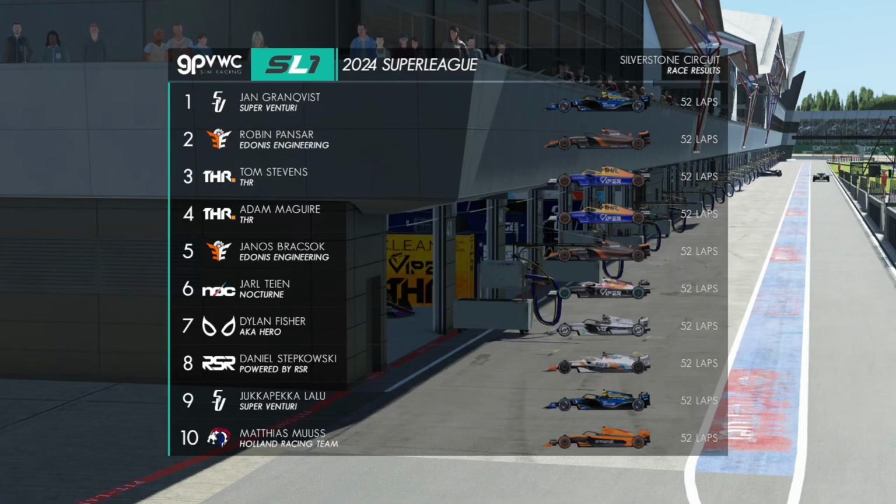Jan Grankvist takes a 4th victory, the 4th victory of his season, and extends his championship lead. Robin Panzer is 2nd after a spirited drive on very old hard tyres. He was never more than a 2nd behind the eventual race winner. Tom Stevens P3, and he will be followed home by his THR teammate Adam Maguire, who after all of that, after his pole position leading into turn 1, does not finish on the podium.